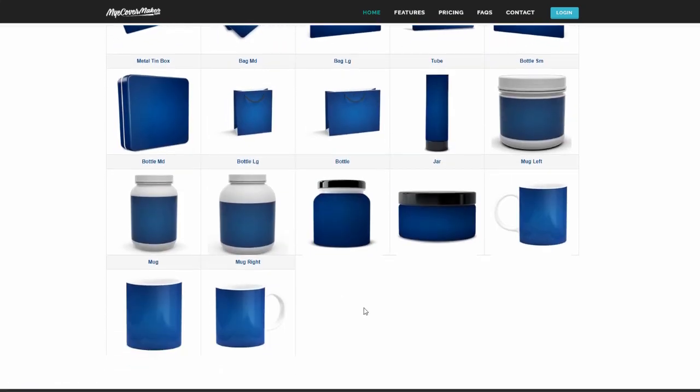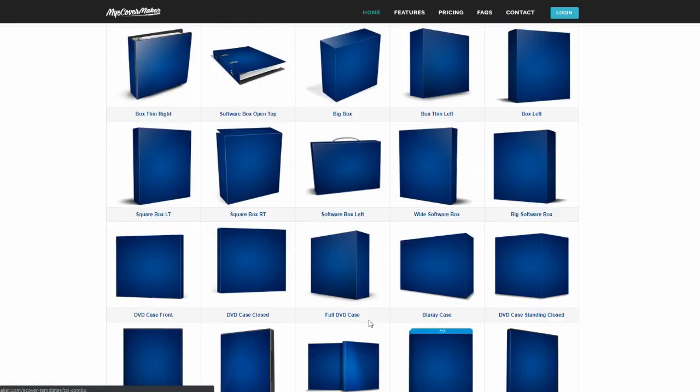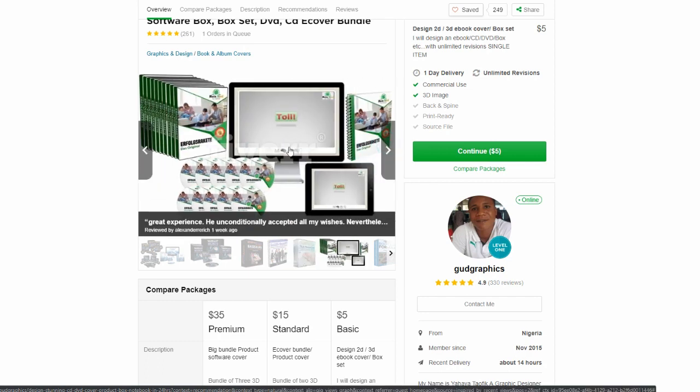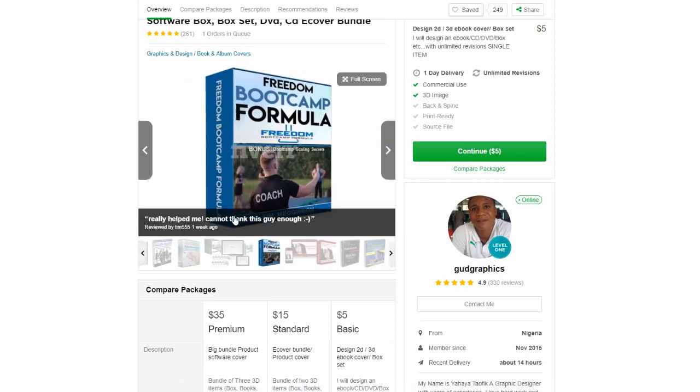Now if you're not a good designer, don't worry about it. They have all these features. Once you're done, you can download it and you can send it to your client in a transparent background in different sizes if you want to, and that's going to help you get 5-star reviews. And that's exactly what this person is doing right here. You can see nothing special about what he's doing, and he's getting some great reviews.